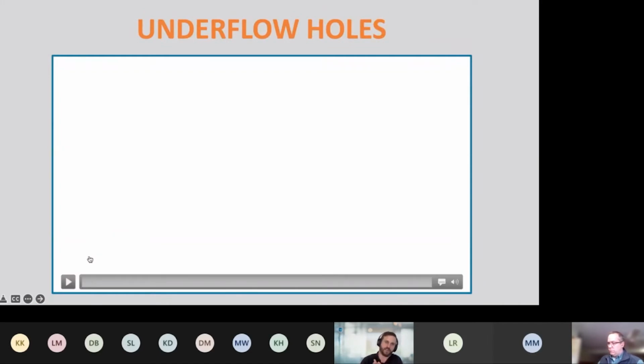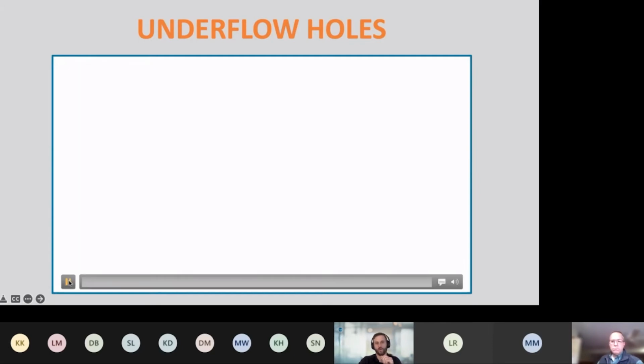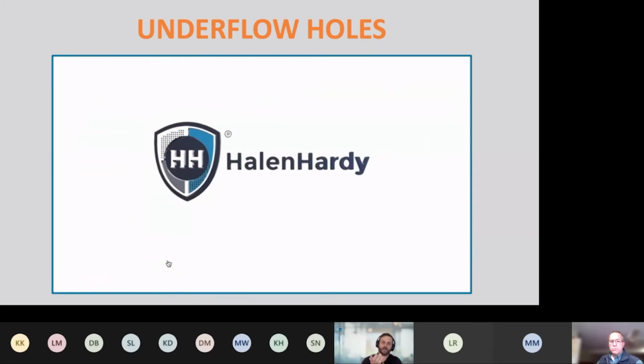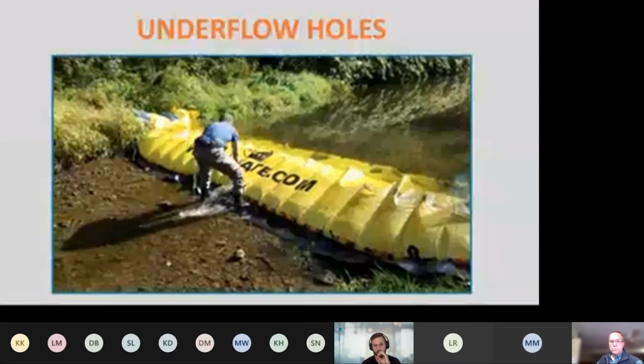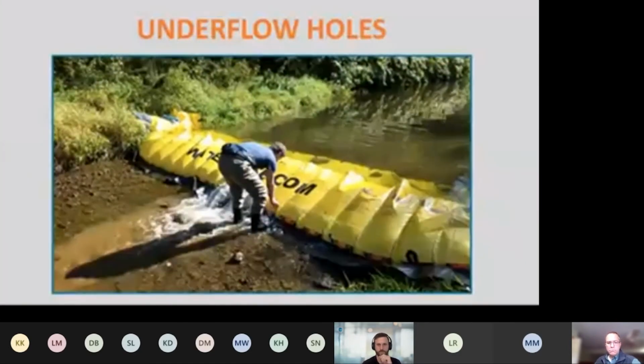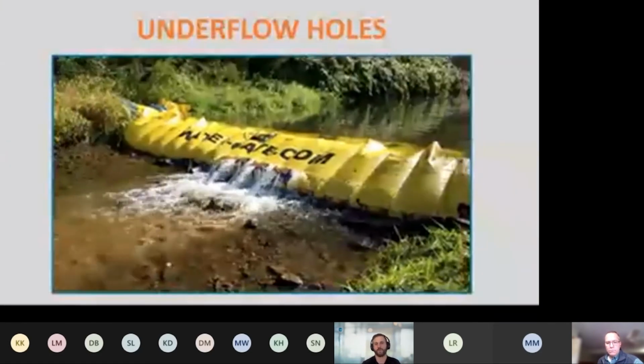So what are some of the different attributes and benefits of it? As I mentioned before, the underflow holes. Here you can see a close-up of the underflow holes and how they work. Again, just heavy-duty Velcro that holds them into place. You can open them. They don't even have to be fully open, so you can open them only half or a quarter if you don't need that much flow coming through it.